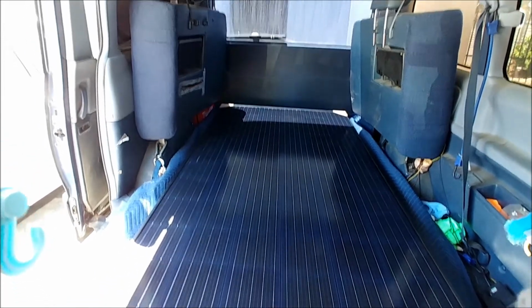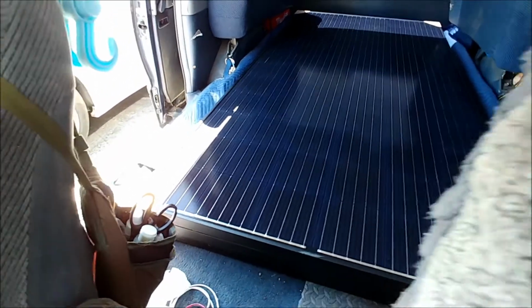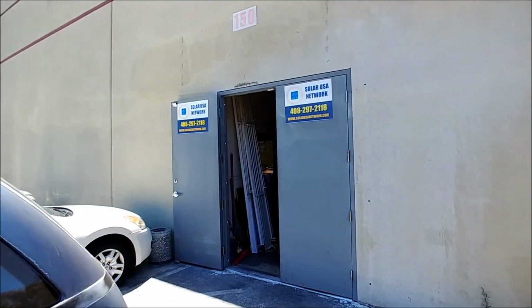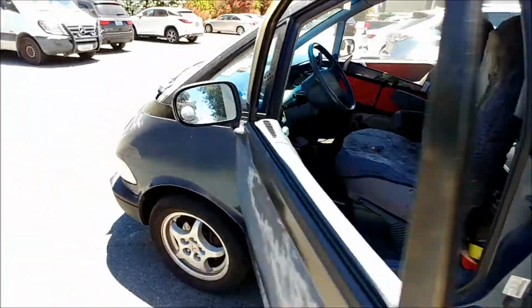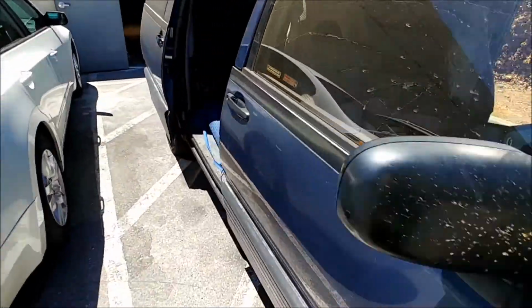I just bought 3 of these CSun solar panels. They're beautiful. They're brand new. They're black too. This is where I bought them from. We'll go unload them when we get home. The van just swallowed them right up. I'm gonna miss this van when I get rid of it.